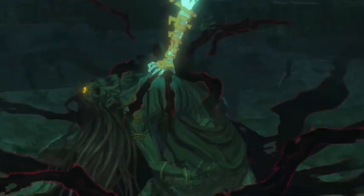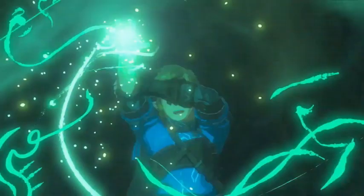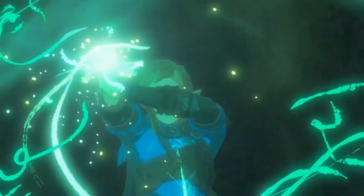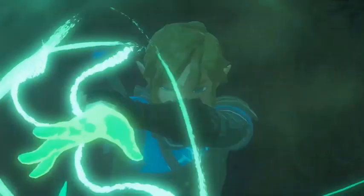Looks like Link has some new rune type ability. I'm assuming it might be a type of flashlight or something, because it's very glowy. It also could just be really dark in there, so that's why. But Link has something he's doing. Looks like a spell or rune type ability.